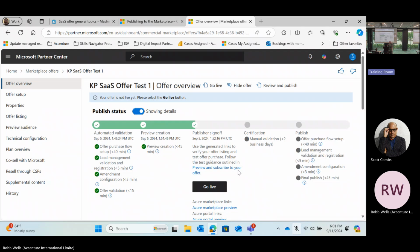Once you press the go live button, it goes to certification, which is a different team than the technical people like myself who sit in on the front end. There's a manual checker and there's an automated checker.